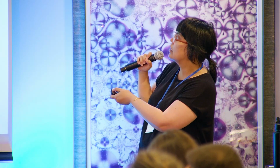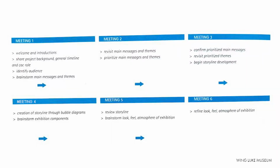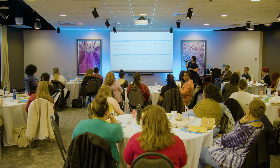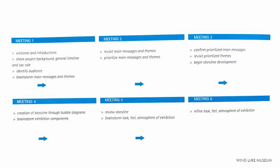So with the first meeting, we'll almost always start with the general project background and the timeline and the role of the community advisory committee. When we're putting together a community advisory committee, we try to find a balance of folks who have participated in past exhibitions, and those who are maybe new to the museum or completely new to the process. Having those veterans participate is always helpful for balancing out folks who are new to the process. But a lot of the first meeting really focuses on brainstorming of messages and themes. So we'll often ask, what would you like visitors to see and engage with in the gallery based on this topic? And what do you want visitors to walk away knowing? Those are often the 2 questions that we ask for our brainstorming sessions.